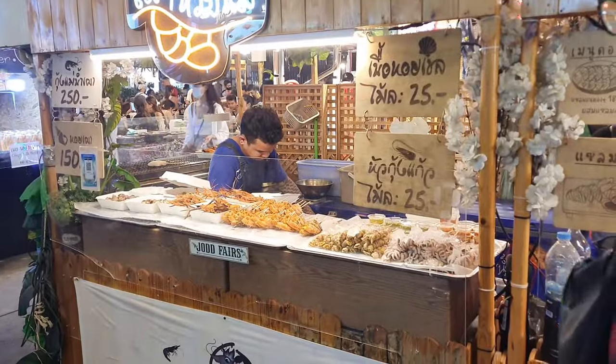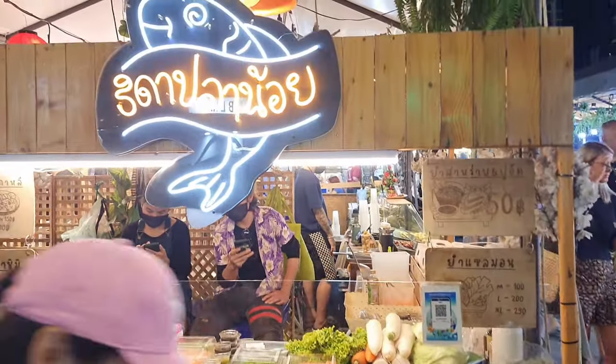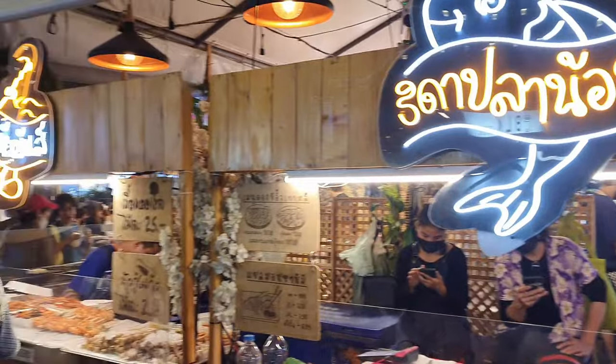Getting here, public transportation is available. The MRT option we have already discussed. You can also come via BTS, which is available. But the MRT is the nearest walkable distance you can take.